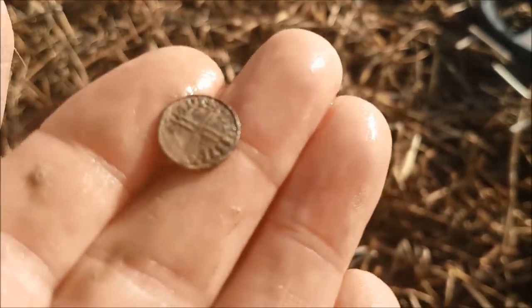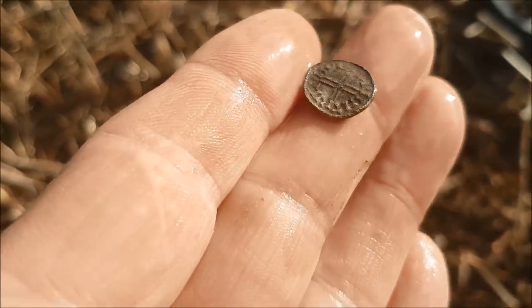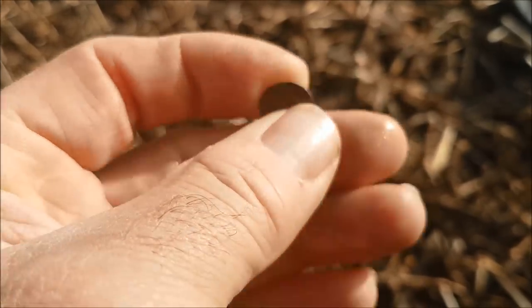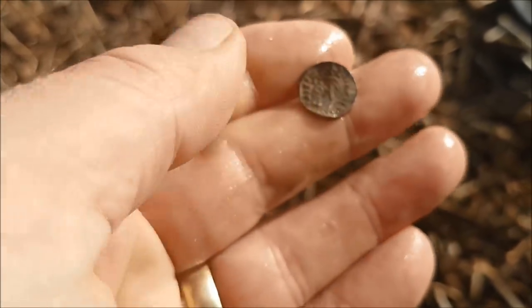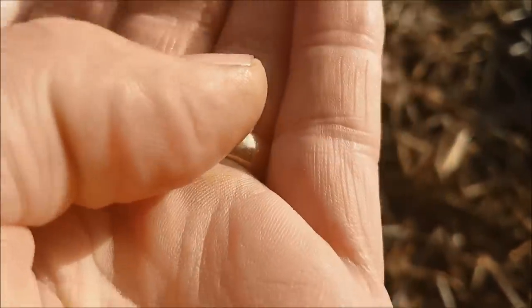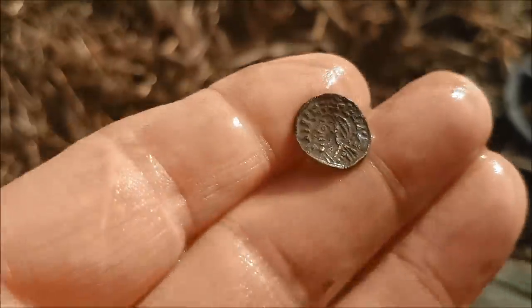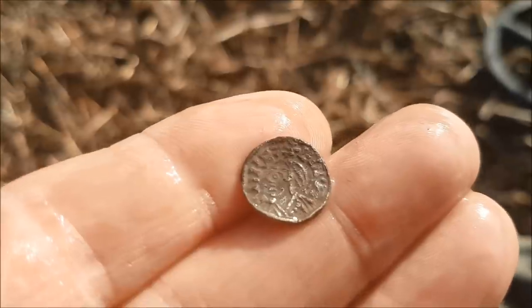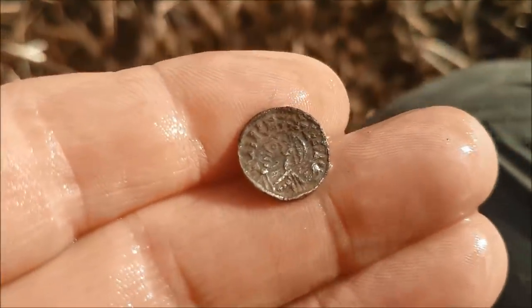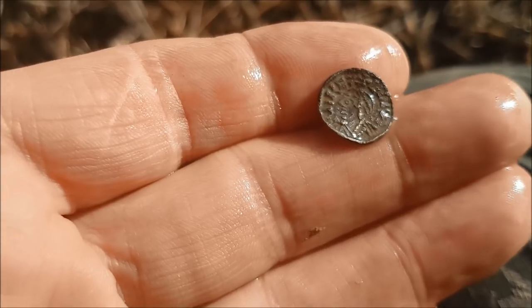Wow, look at this. Oh, I think Dad's into the Saxon. Yes, here he is. Saxon penny for Dad. Wow, look at that. Saxon penny for Dad. Superb. Now, who is it?